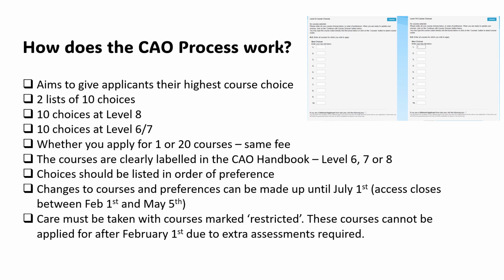There are 2 lists of 10 choices, so a total of 20 choices. There are 10 choices for level 8 courses and 10 choices for level 6 and level 7 courses. Whether students apply for 1 course or 20, the fee is the same, and I would advise students to enter courses on both lists.